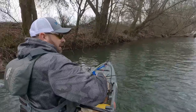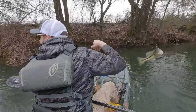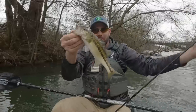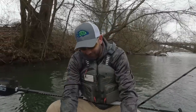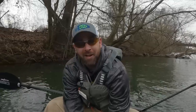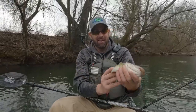There's one. Yes, sir. Got one. Dude, this little guy gets me excited. He's not big. Let's throw him on the board real quick, just so we know what we're looking at. He's 12 and a half inches. He's long. Look how long and skinny he is.